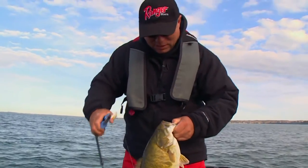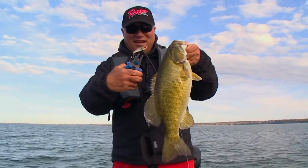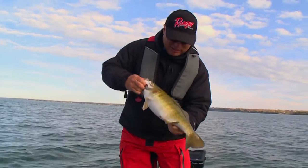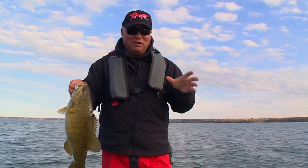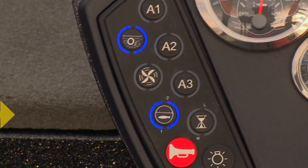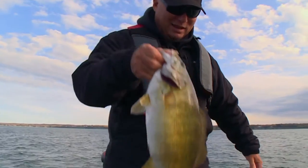Okay, there we go. Look at that. There's the bait. That is so cool. That is a fatty. Now, I want to put this fish in the live well just to get a few pictures of it later on. And one of the cool things about Ranger boats is they have incredibly good live wells. They're insulated and they keep the fish alive because not only are they aerated, but they're oxygenated as well.